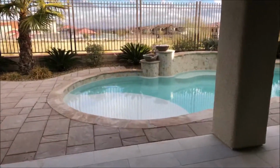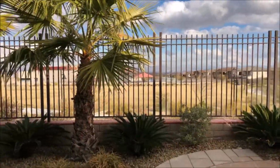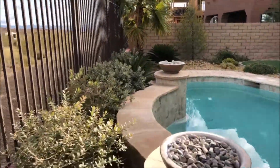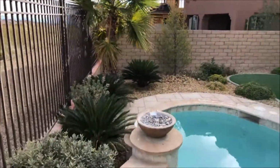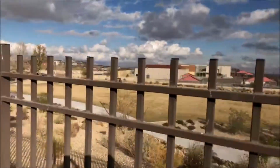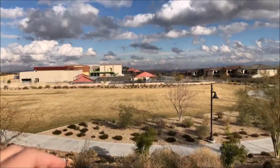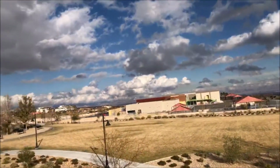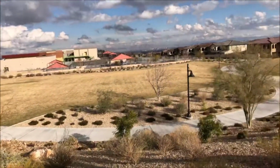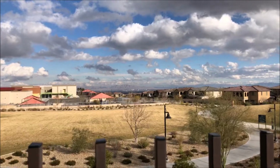Take a look at the pool and take a look at the view. This is Fox Hills Park behind us here. Fox Hills Park is the newest, latest, and greatest park in the Paseos. And there's the park. Now, the cool thing about this is that this part of the park is just basically a walking trail. Over there to the left is where the playground is. So this is very, very private as far as directly behind you. And the strip view is amazing.